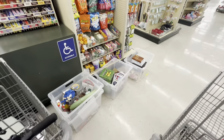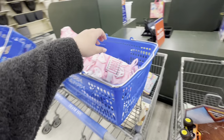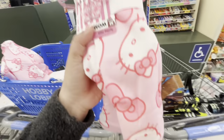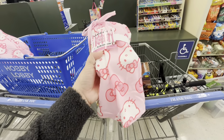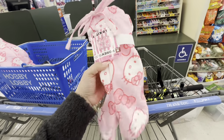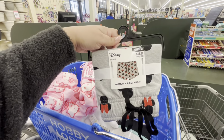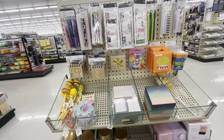Right, and I was checking this section they have off to the side because I always find something Hello Kitty. Like, they have these shorts. They're new. They're cute. But these are $18. I don't know why these are so pricey. But yeah, they're different. They're cute. They have two of them here. And then they have Disney, $19.